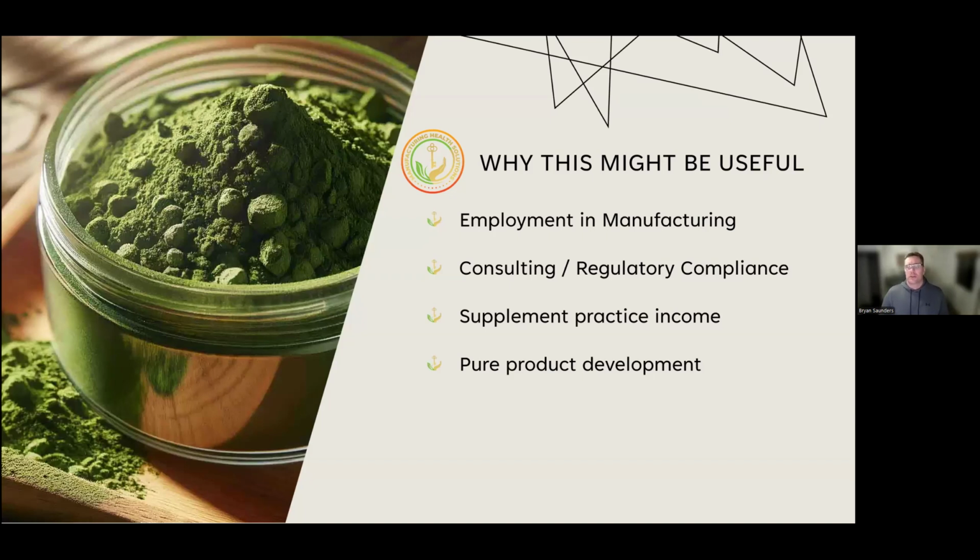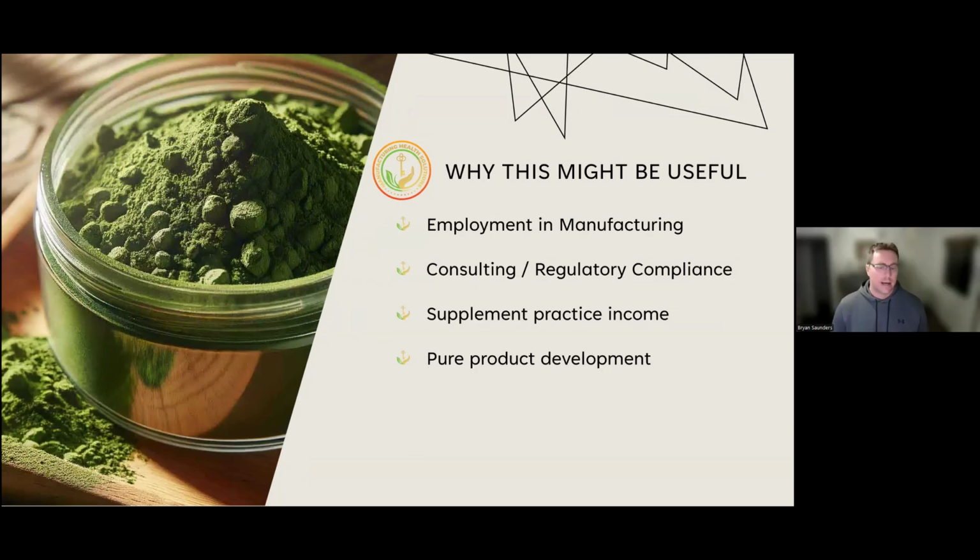So why this presentation might be useful to you as potential practitioners in the future: some of you may be directly involved or employed in the contract manufacturing industry. Nothing that we do here is able to happen without the involvement of a practitioner. I'll go through this in the future, but I have no clinical background, neither does Vennesia. And so all of the formulations that we put forward for the things that we manufacture for clients are actually formulated by either a naturopath or a food scientist or somebody of that nature who has technical training.